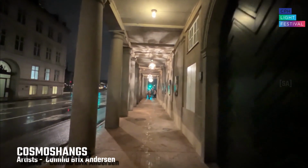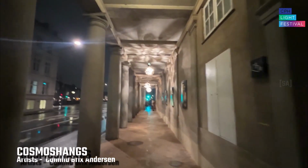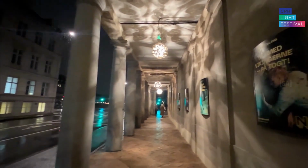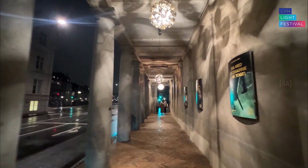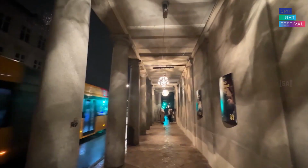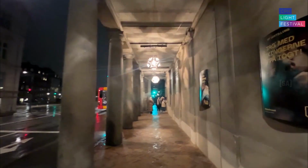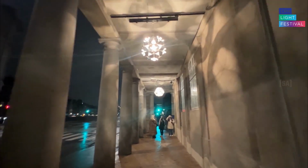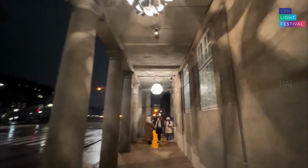This is the Cosmo Hanks, a planetary system that fills the old colonnade of the National Museum in the storm gale with rays of light and dynamic shadows. Isn't it?